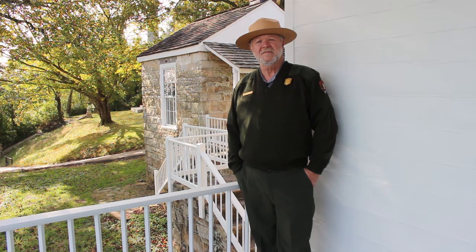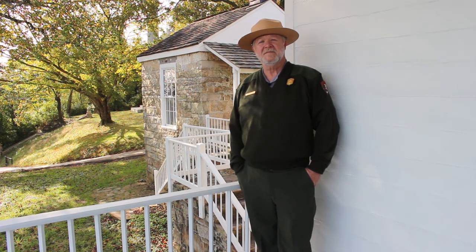The park ranger now stands forward facing against a white wood wall to his left and a white wood railing to his right. Behind the ranger is a small brick house with white wood railing leading up a stairway to it.